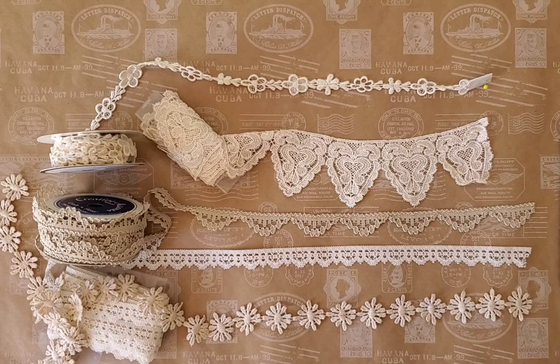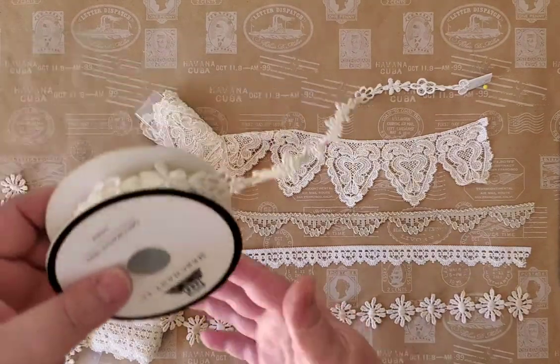But I wanted to share not only the laces, but she sent me some lovely happy mail. And I was so tickled and pleased, and I thought, well, I'm just going to share that too. And then I also wanted to share what I've been working on. But these are the laces that I purchased.